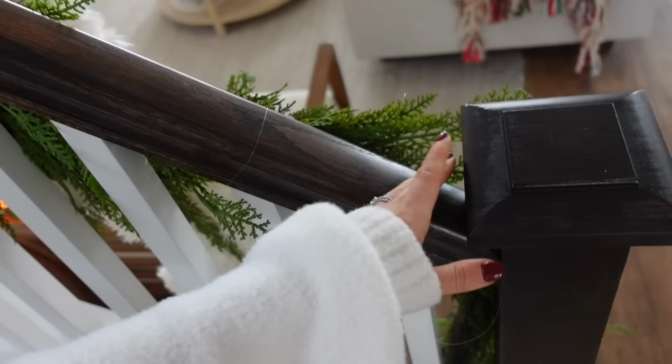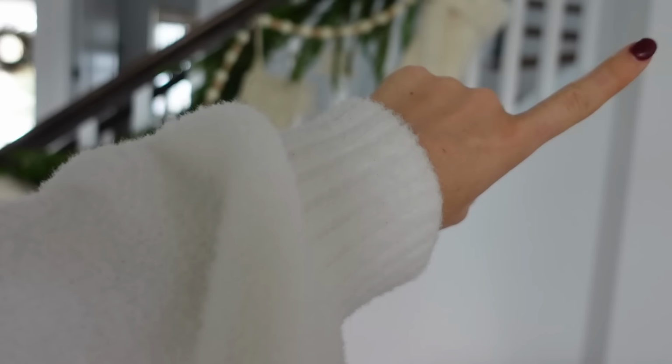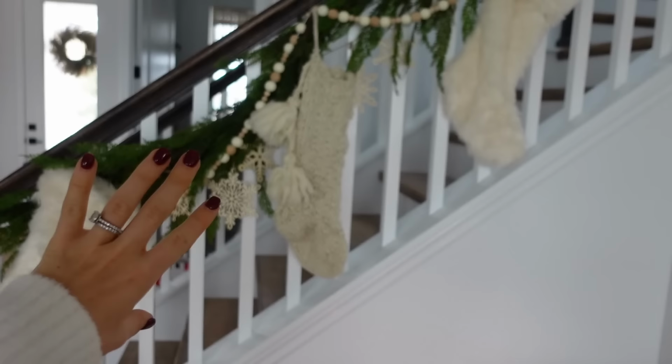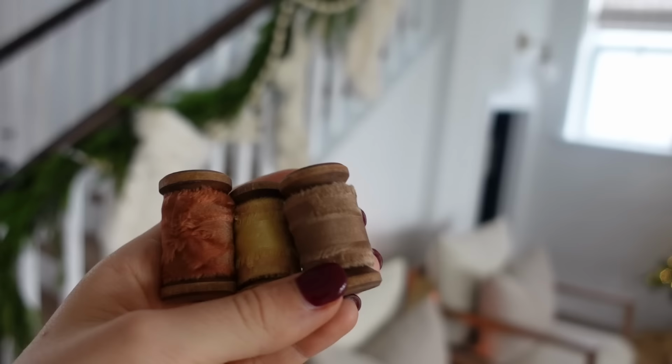And now I'm gonna add some color. We're still gonna add ornaments and color to the trees as well, but I'm gonna just start with the garland and add some of the silk ribbon. I'm debating if I wanna do all the same color silk ribbon or if I should do different colors. I think I'm gonna do different colors, but as always, we'll play around with it and see how it turns out. I think I'm gonna use this color combination. Really beautiful, and I'll put a different bow on each stocking.